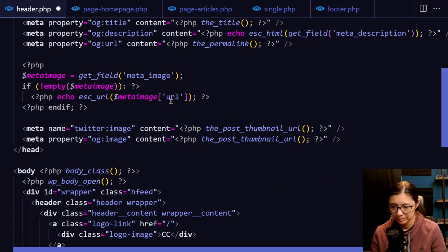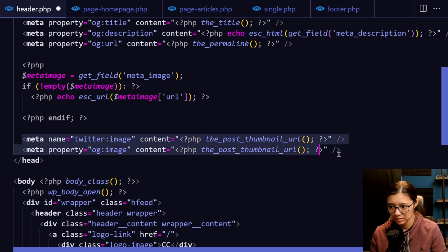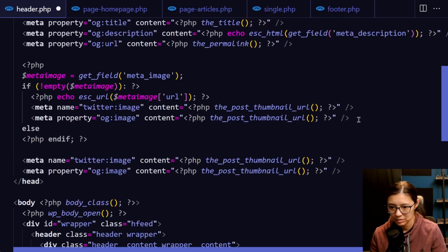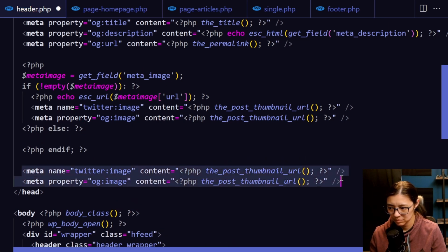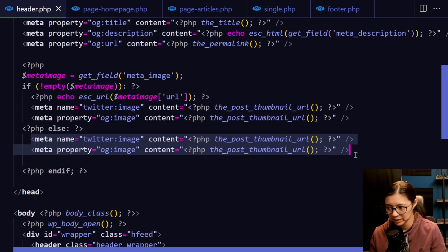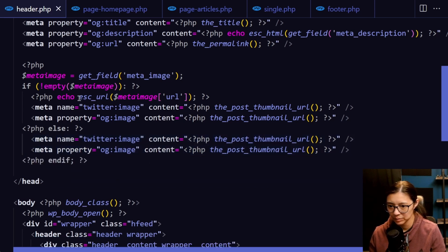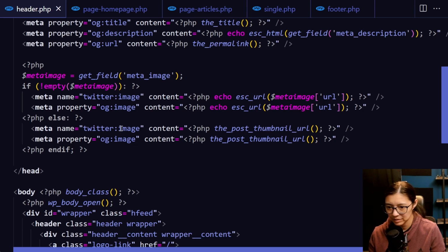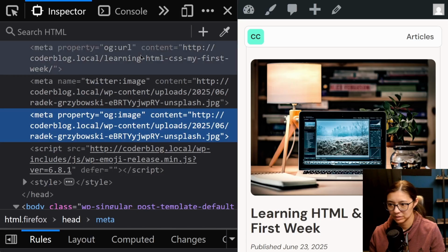Let's paste that. So if the image is not empty, we will load the tags with the image. Else, so if we don't have that field, we'll add it here. So now we will replace this with getting the meta image. All right, so hopefully this will work. Let's try it out.